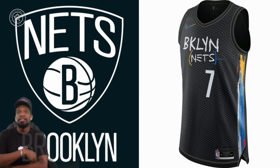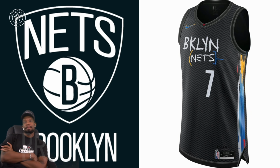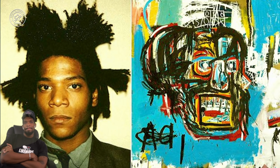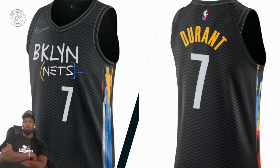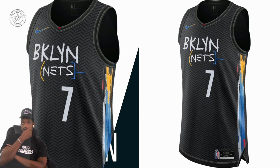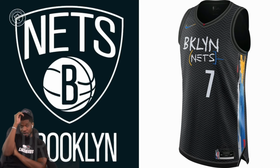Theme of honoring a local artist with their annual Basquiat. And this time, it's Brooklyn-born Jean Michel Basquiat, who started out in the 70s. These are hard. I'm fucking with these. Very successful. This is what I mean. Simple but complex. Simple, but there's a lot going on when you really take a deep look at all of the different details. I fuck with these.